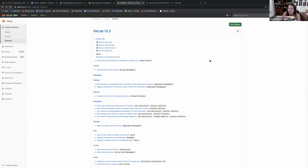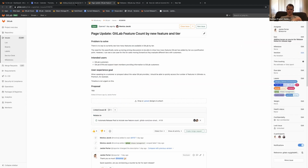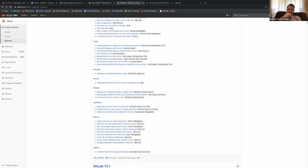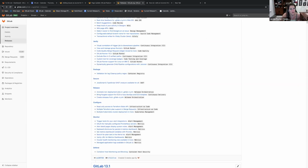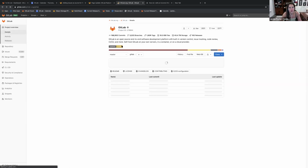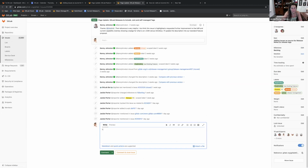But then there might be a weird case where there are only Gold features that aren't on .com, like Gitaly, the Gitaly cluster that we just saw. Yeah, I'll have to dive into that a little further to understand how those differences are labeled in the release posts, how they mark them. That's helpful. So what I can do is add a note to our issue explaining that and take a screen grab of the release post so that you know what we're talking about here.